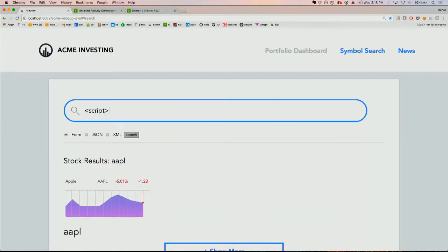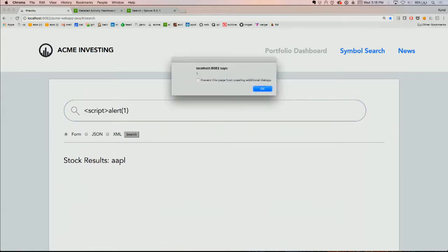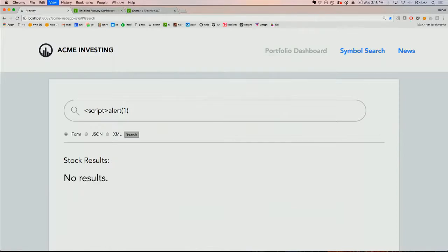But if you're an attacker and you try to do something cheesy like this, script alert 1, you see this pop-up. So I've got JavaScript execution. Now, without going fully into it, what's happening is there's interpolation based on the result coming back from the server back in the DOM, and that's firing off this JavaScript. Attackers can use this to steal all sorts of information, redirect you to bad websites. Some pretty nasty things can happen.